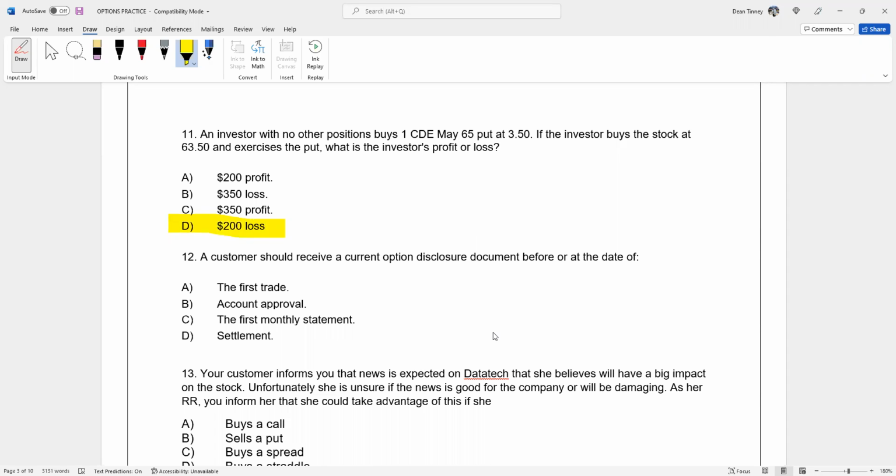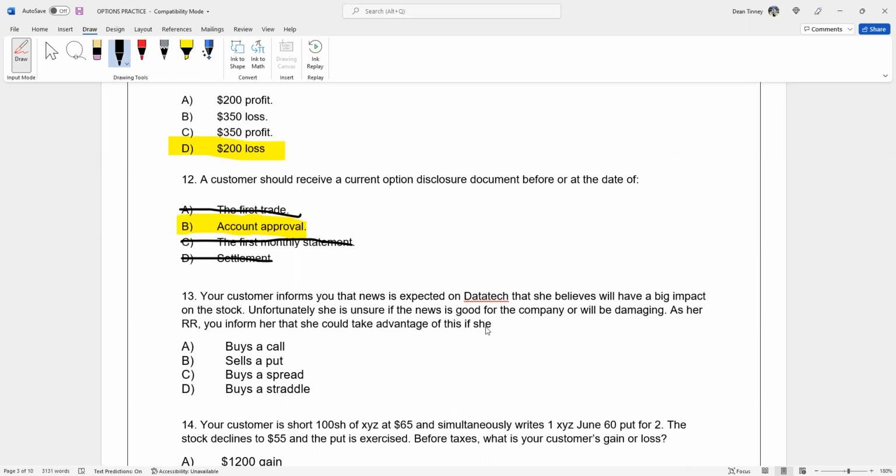A customer should receive the current options disclosure document. This is, again, very testable. The answer here is B. One reason you might want to consider buying the supplement is that if you buy the supplement from Brian, you get the PDF. One thing I like to do is print this out and turn it into what I call a poor man's flashcard. The night before or morning of, or both, I go through my poor man's flashcards. These would be the PDFs where I've marked out the wrong answers, and I just read the questions and the right answers. Remember, that sequence is very testable. That's the second question Brian has had about that chronological sequence.